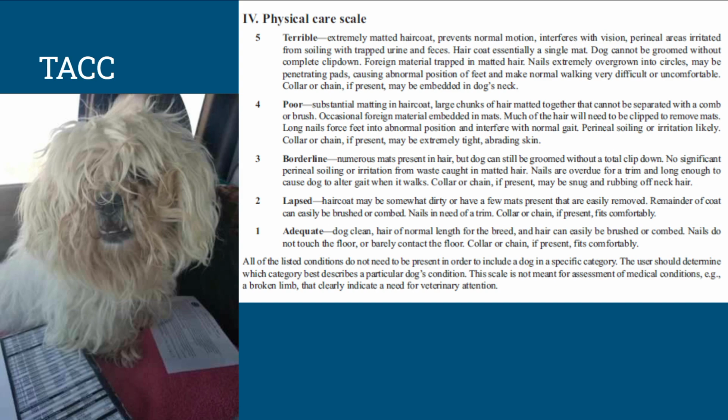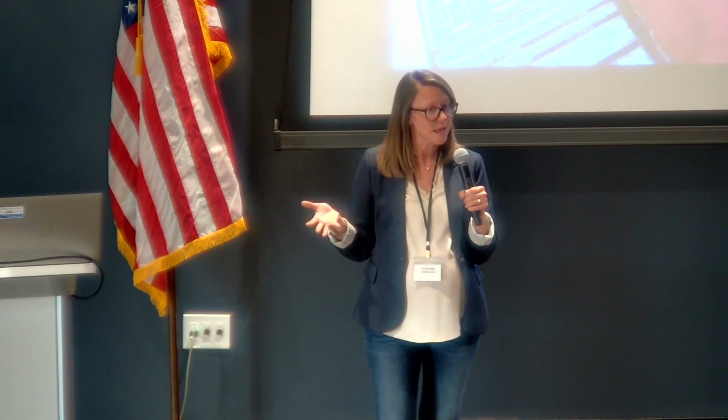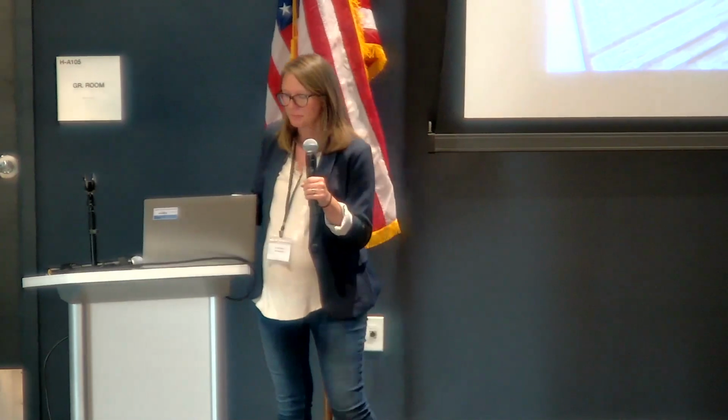TACC also includes a body condition scoring scale. They use a 1 out of 5. I'm going to talk a little bit about the Purina scales in a few slides, which uses a 1 out of 9. I find that tends to be the more universally used scale, and I think having more numbers is a little more descriptive and provides a little bit clearer picture.